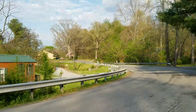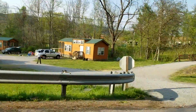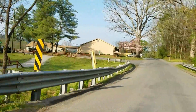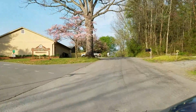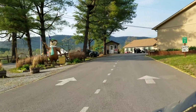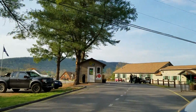And we'll go back across and check out the campsite itself. I believe I have a short clip I can link in of the campsite showing you the hookups. See, the tree was in bloom. North Carolina, where I live now, is already well bloomed out. And so it was kind of neat to come up to Virginia and see them behind.